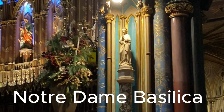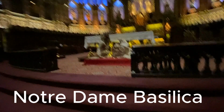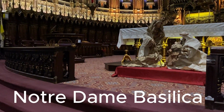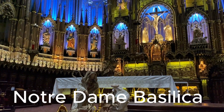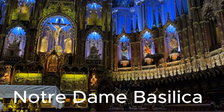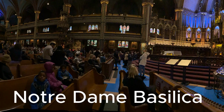The Notre-Dame Basilica stands as an emblem of Montreal's heritage and remains a captivating testament to human creativity and devotion. Its architectural magnificence and rich history make it a must-visit destination for those seeking to appreciate the intersection of art, spirituality, and cultural identity. As the years pass, this historic landmark continues to inspire and leave a profound impression on all who visit.